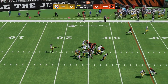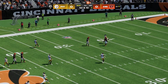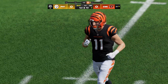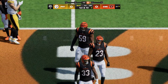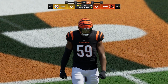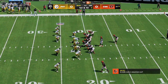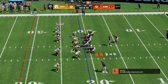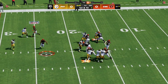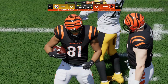Back deep, Trent Taylor. Fair catch called. It's taken in right at the 20-yard line. So possession goes over here on the punt. And the Bengals take over first and 10. Here's Burrow setting up to throw it. Short throw to Smith. Call it a gain of 3 on the play.